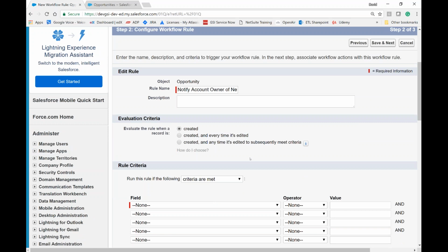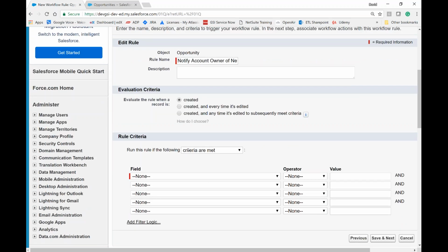So we're going to just set this when it's created because we want to know it's been created, and we want that notification to go out. So let's just go down here to our criteria. Now there's 2 ways to do criteria. You can either fill in the field values here. And these are all going to be ands. So it's this rule and this rule and this rule.